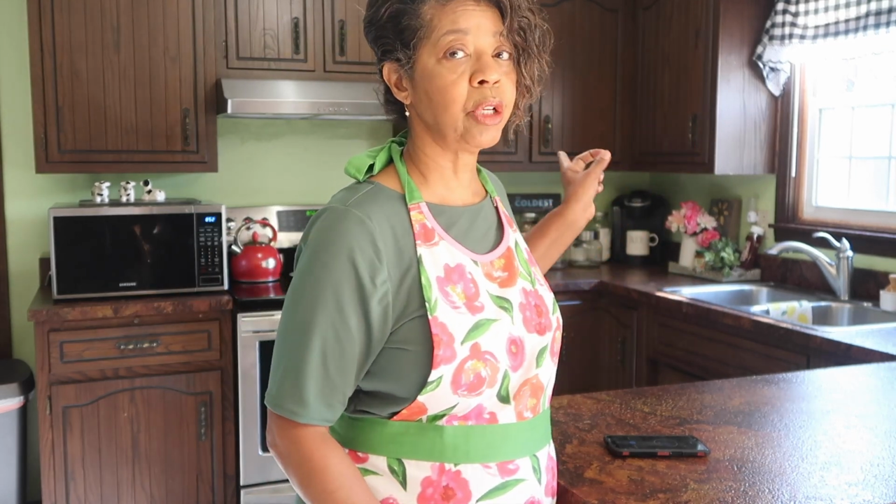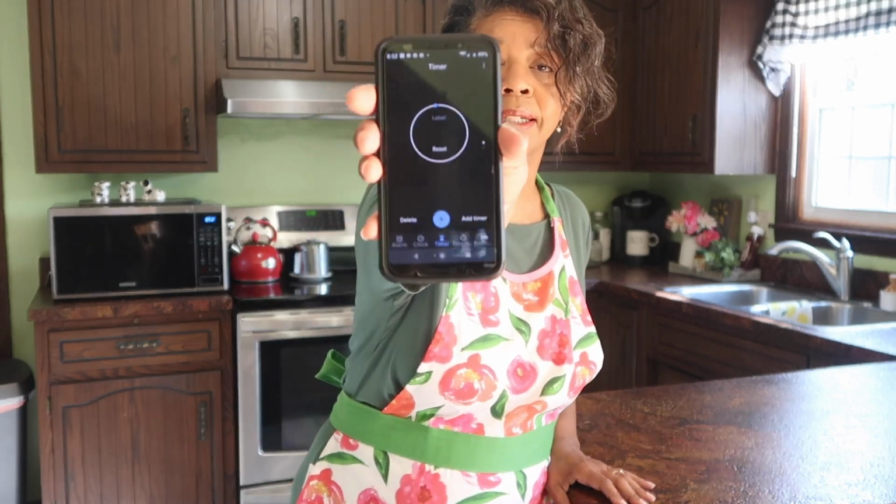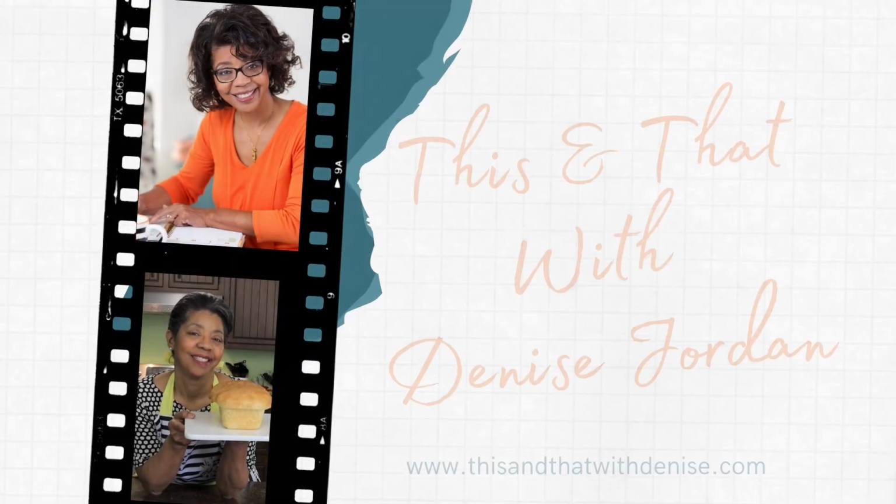I would like to get rid of at least 50% of the stuff that's here in my house. And I thought I would start with these 3 cabinets. So I got a timer set. And we'll see what happens.